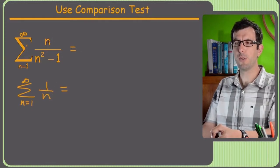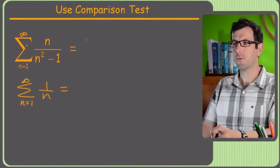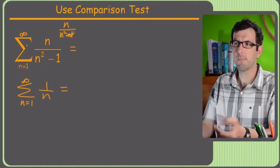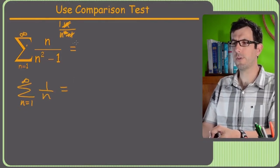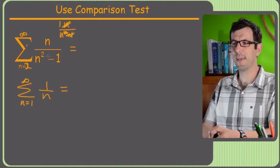Because overall, if you reduce powers, this reduces to 1/n. Just to be real clear, if we cross out the -1, because near infinity that -1 doesn't mean much, you could then cancel this n with that n squared, so it becomes 1/n. That's why I picked a harmonic series. So now let's list out the terms. Plug in 1, you get 1/0. Uh-oh, better start this at 2.